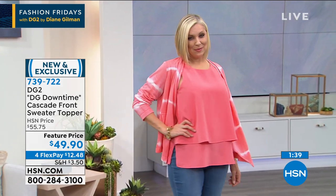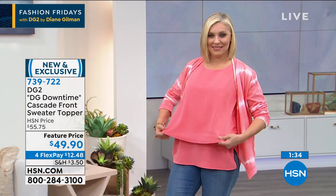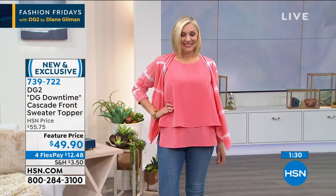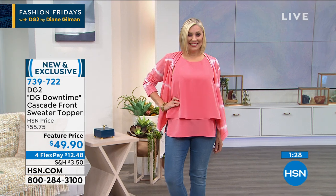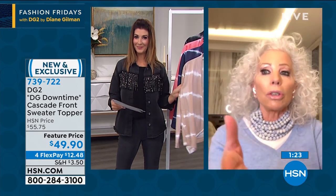It cannot wrinkle. It is a must have in any woman's wardrobe who's over 50 years old and just says that whole junk in the trunk is out of control. Let us bring it back into control for you by illusion only with Diane, the easy tank.